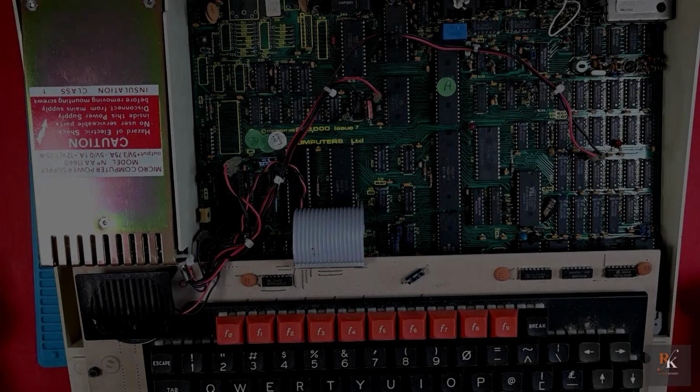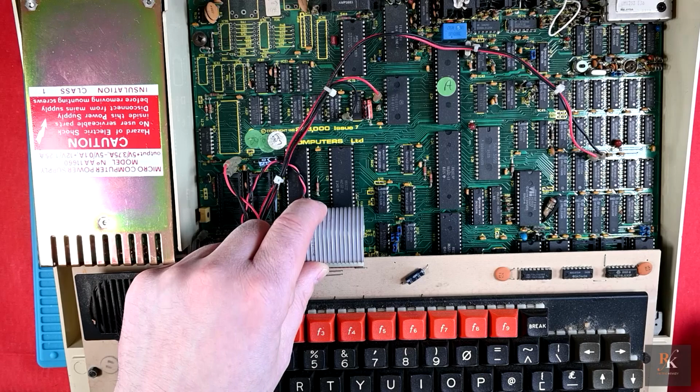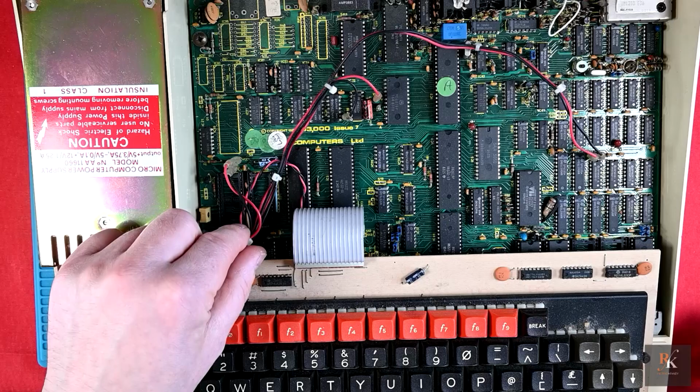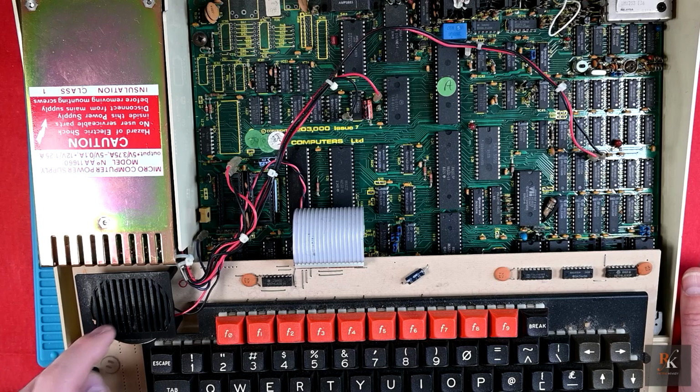So with the casing off, we get our first look at the inside of the BBC. We've got the keyboard connector here, which is a rigid connector, so I need to make sure that's carefully lifted off. This is all of the feeds from the power supply, and there are 7 of these. We've got to make sure we get them back in the right places when it goes back in. So it just hooks onto a number of points on the board.